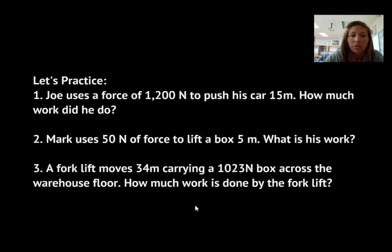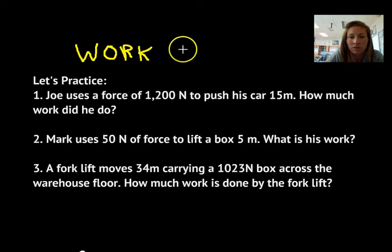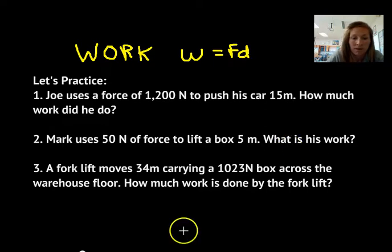Okay, here are your practice problems. You're going to want to go ahead and pause. I want you to title this set of practice problems work problems, so you'll use the work equation that I just showed you. I'm going to go ahead and move on with the notes, but you pause this. Again, show your work, circle your answer.